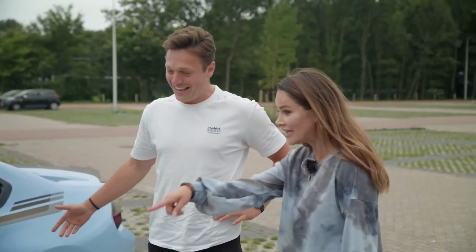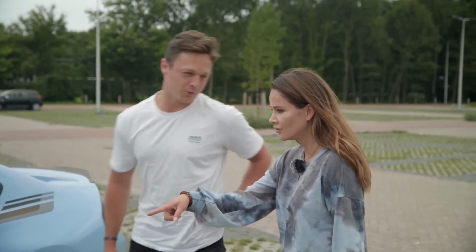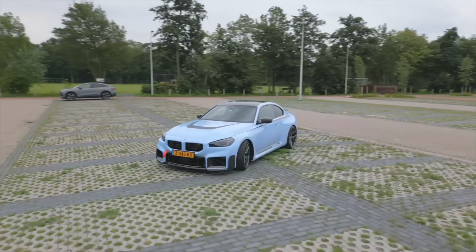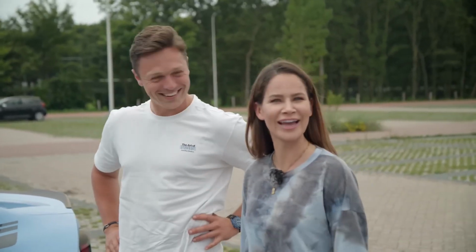Those wheels have only been on for 30 minutes. Well, there aren't any scratches on them yet. No, not yet. I haven't even been able to film it like this yet.